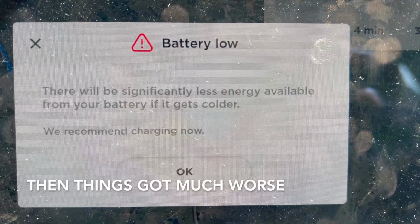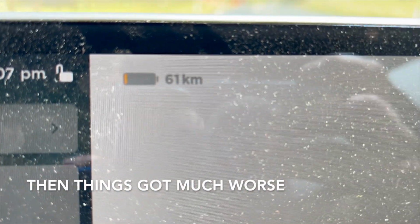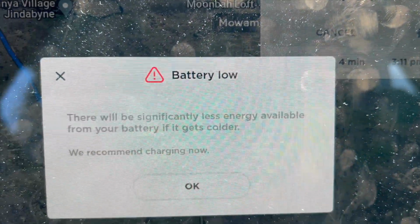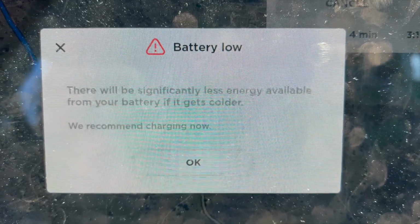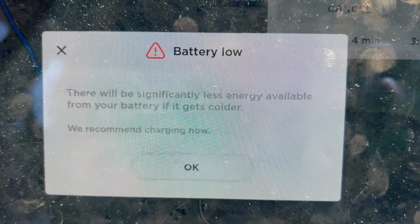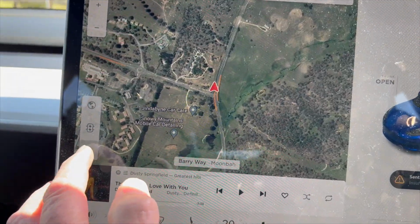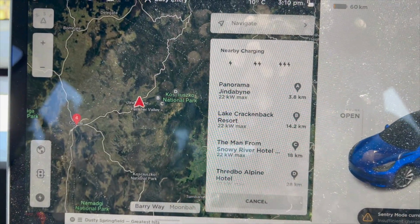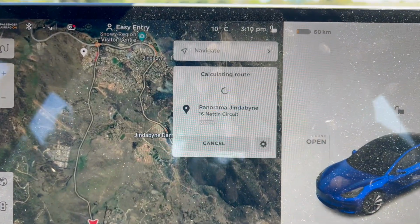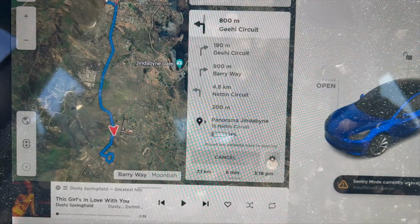So if it gets colder, so we're at 10 degrees, we've got 61 k's of juice left, and it says the battery's low, and we'll run out of energy if the battery gets colder. We've got 18 kilometres to our destination. Fortunately, there seems to be a new charger in Jindabyne that's not listed on the PlugShare app, so we're going to go there and charge up for a little while.